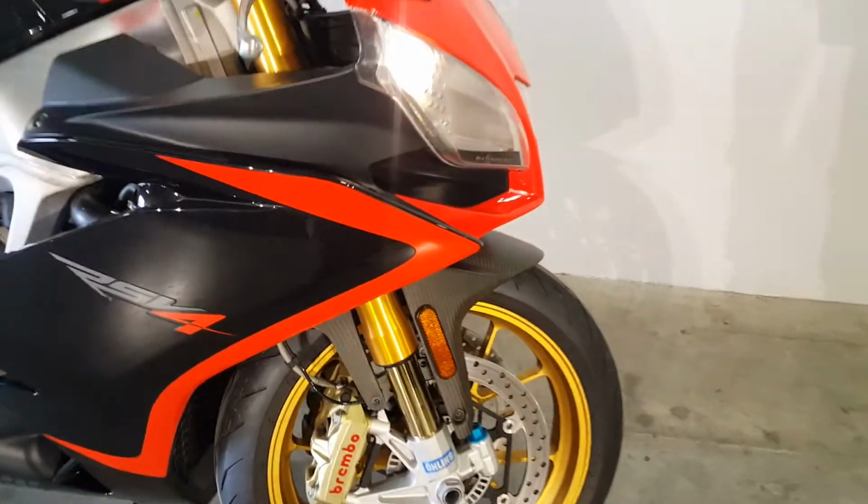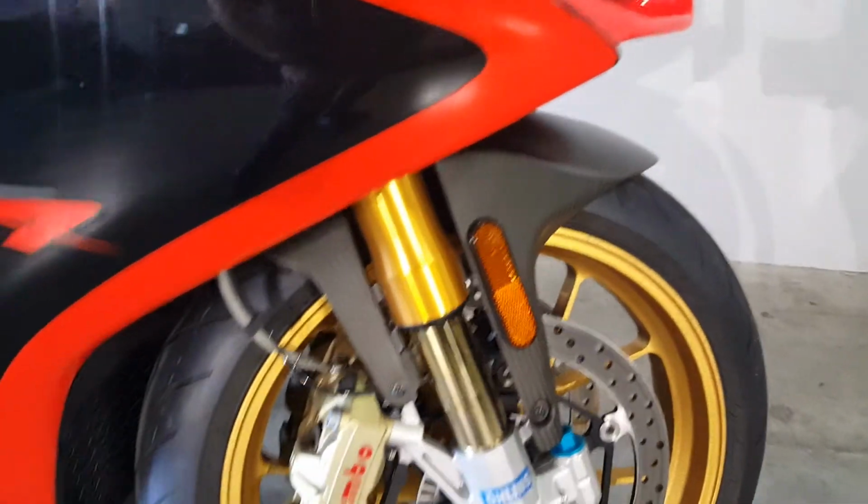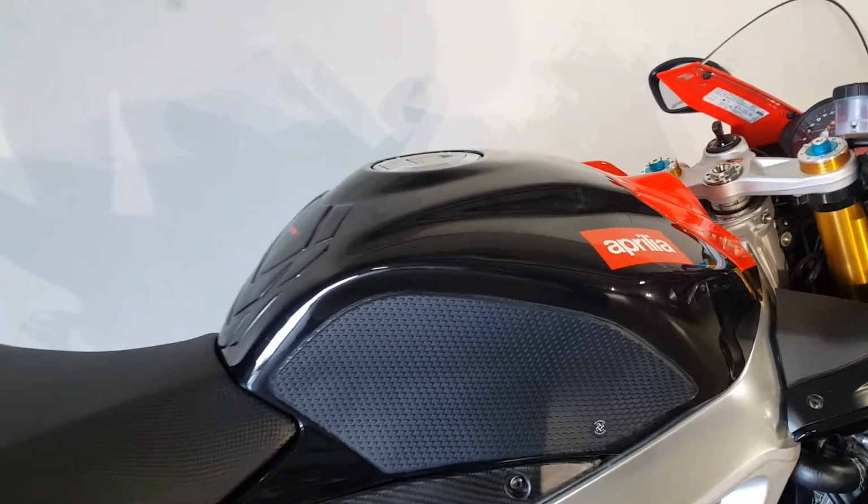You got your forged wheels, carbon fiber front fender, Brembo brakes, Ohlins suspension, front and rear. Or is it Ohlins? One of those things I don't know how to pronounce. Not a whole lot of aftermarket goodies on this. You still have the stock exhaust system.